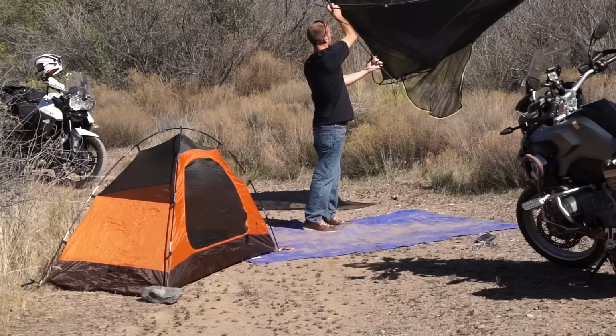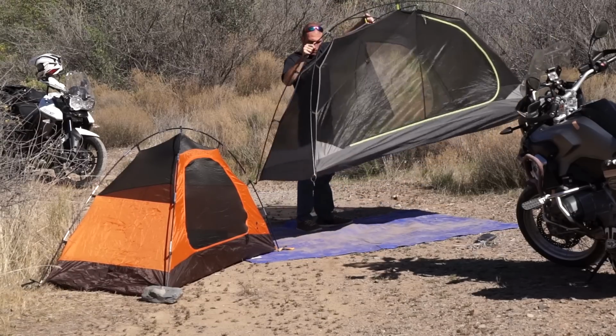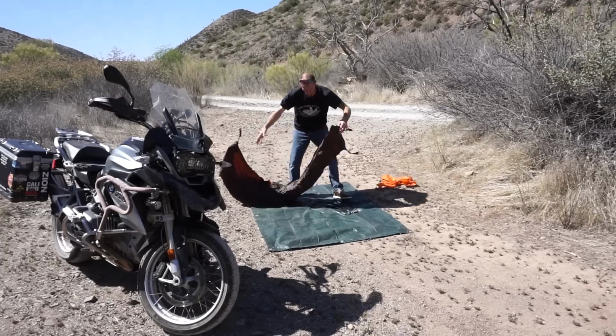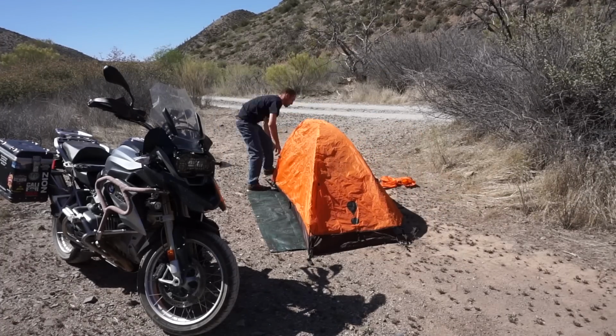Keeps it nice and clean. So it's nice to have a freestanding one that you have that ability. Now these do pack a little bigger than some of the other options, but I think it's totally worth it. I mean, you're on a motorcycle, you're not backpacking, so you can afford a little extra bulk and a little extra weight to be in something that I think just offers so much more simplicity, ease of setup, just all around is a better tent.